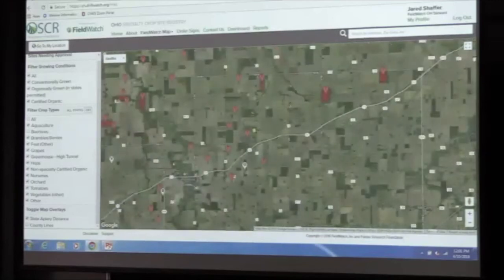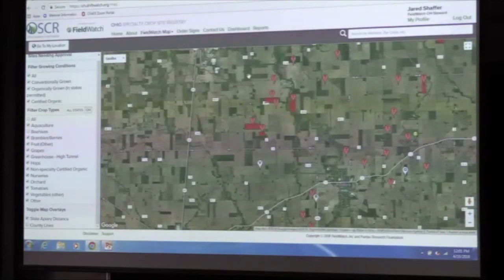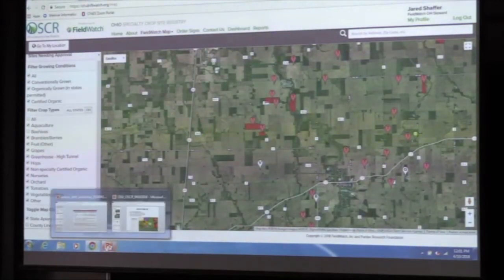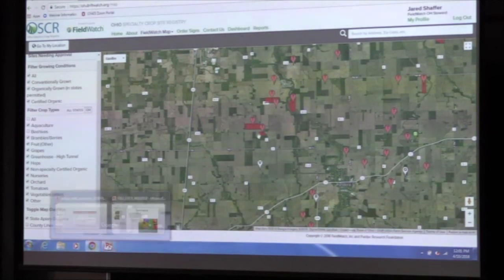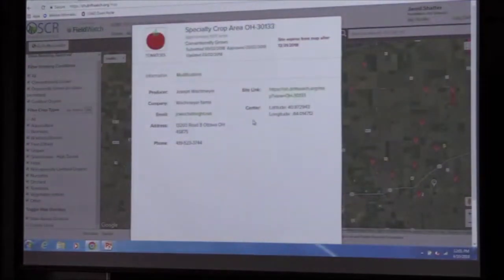Some places won't have too many locations in them, but Northwest Ohio is mainly where the tomatoes are grown. And that's, like I said, pretty simple to use. You can get your contact information. If you have a membership, then you can download this data.